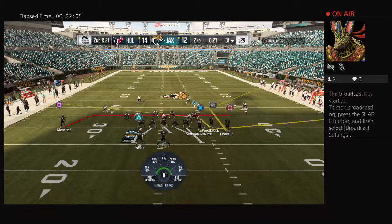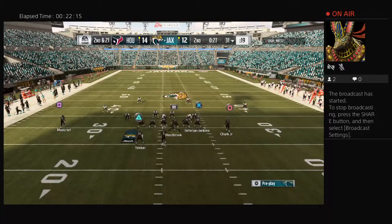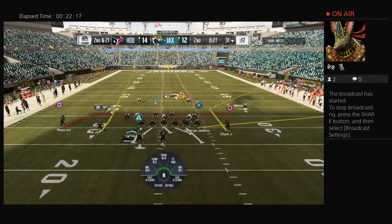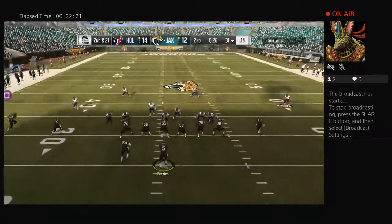Keep that tight. Keep that tight right there. Move. Go get him. Go get him. Lucy, Lucy. 41's the Mike. Hey, hold it, hold it, hold it.